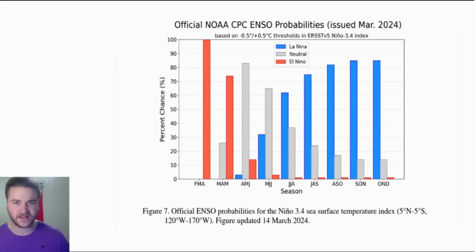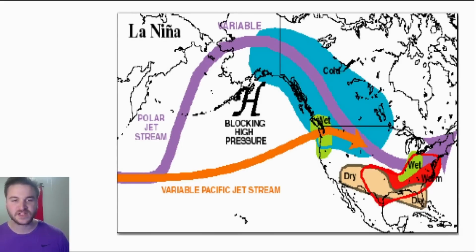So what does this mean? The Climate Prediction Center recently outlooked an area here that did have a El Nino continuing at 100% through the rest of March and at least a 75% chance through the April timeframe. But notice the gray bar here into May and into June, that is likely turning to ENSO neutral, and then we're shifting to a La Nina as soon as the late summer and early fall months of July, August, and September.